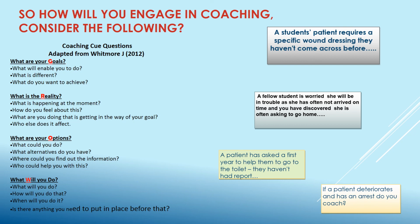What we want to think about is how that could actually be turned into a learning experience. So when you've done all of those things and reflect back on how did I do and where will I go now. So in other words, what will you do brings you back towards your goals. So what can you do now? What would you do next time this came across? And this is focusing on the art of reflection and reflective practice.